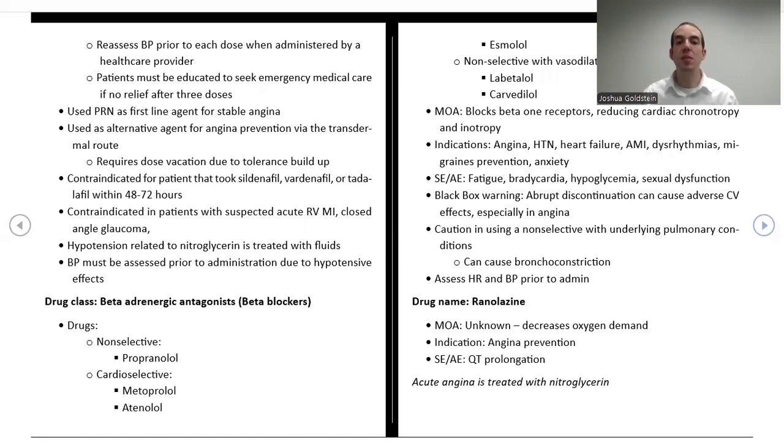Also, if you see this on a test question, this medication, Nitro, is contraindicated in a patient that has a right ventricular MI, or if you suspect they're having a right ventricular MI. Also, in a patient that has closed angle glaucoma, they also would not be appropriate to get this medication. If a patient, and I already alluded to this, does become hypotensive because of their nitroglycerin, we generally treat that with giving them some fluids.